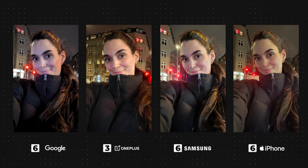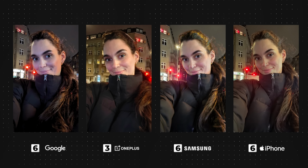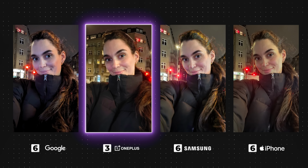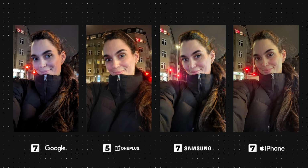I can't believe how bad all of these night selfies have come out. Literally every single one is blurry. I'd say the OnePlus stands out from the rest as it's exposed the best and it's also giving a nice warm glow to my skin. However, I really cannot choose between the rest as they're all very mediocre.